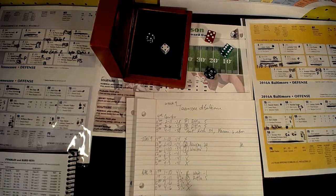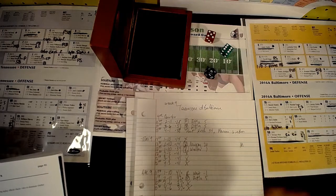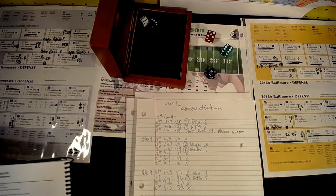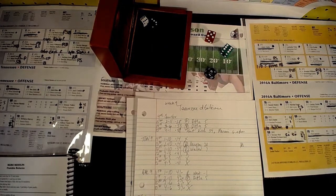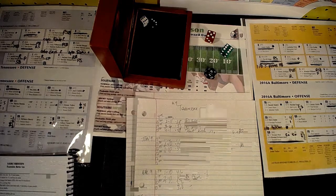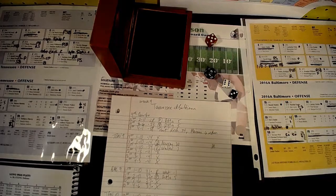So the fumble is recovered by the defense, but then we have to do the video review, which is going to be V1. And it's got to be 61 or above, and it's not, so it will stand. That is recovered by the defense and that is a first down for Tennessee on the Baltimore 24. So hold the phones, folks. 8:35 left. First and 10, 24 of Baltimore for the Titans.